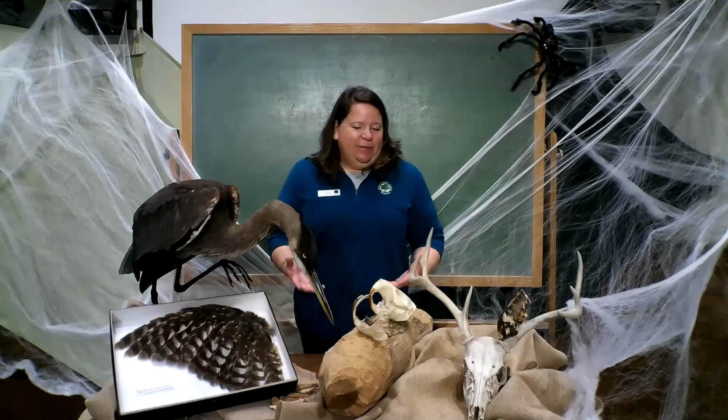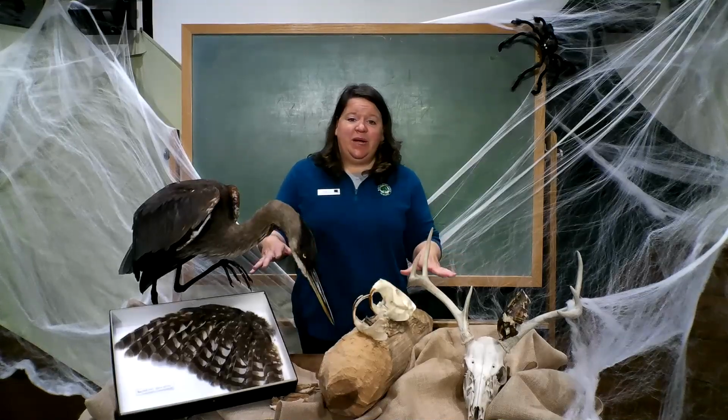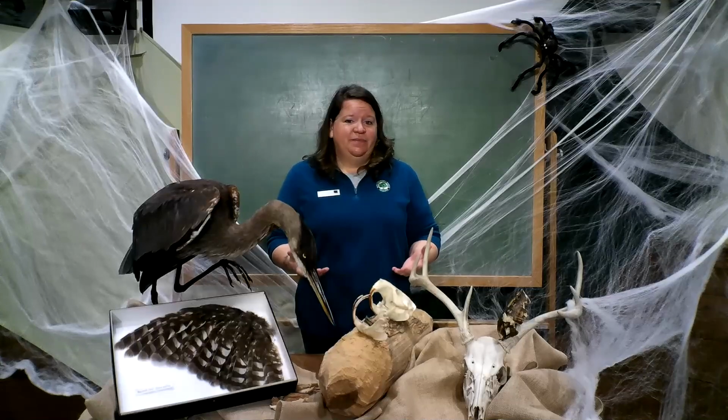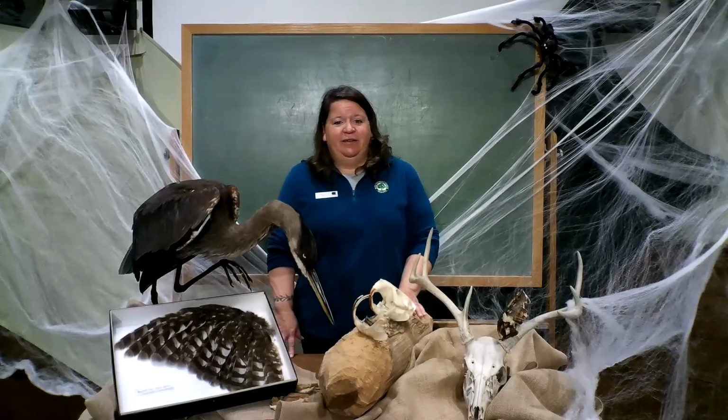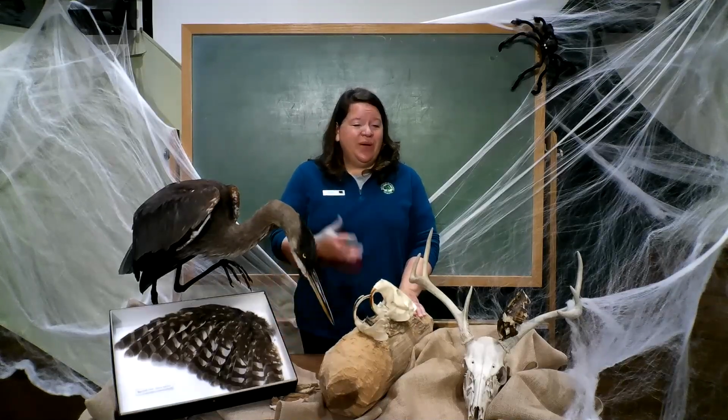You know, the lives that animals lead can sometimes seem very mysterious to us, but the remains that they leave behind can actually give us some clues into the lives that they lived. We've enjoyed sharing some of our skeletons from the basement with you this Halloween, and now we hope that you head out for a walk in the woods to see what you can discover.